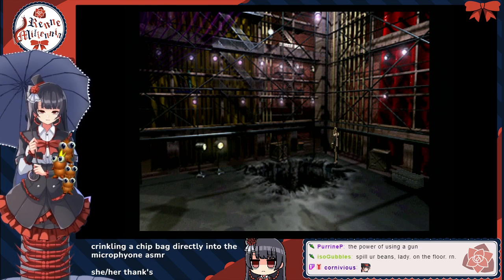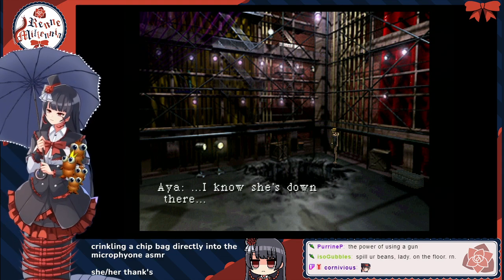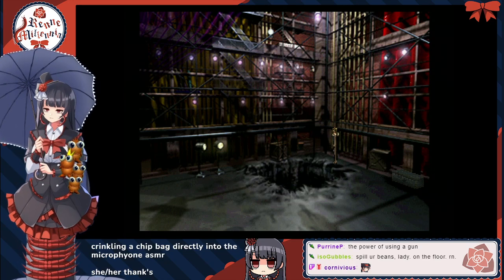Woo! I mean, I guess it'd be hard to run in that dress, but it looks very silly. Howdy, Cornelius. Did I say that? I know she's down there. Well, time to go.